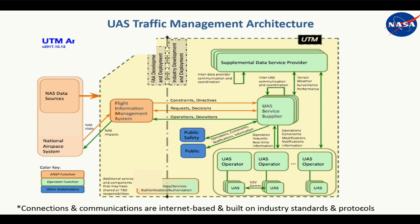And there are a number of service suppliers that emerged. We'll talk about that. And there are data providers: weather, terrain, surveillance, and such. The service suppliers provide basically information about trajectories, any planned operations, and any changes to the operations, based on the missions and the conditions that they see. One of the fundamental differences with privatized air traffic management that you see in some parts of the world is that here there are multiple service suppliers.